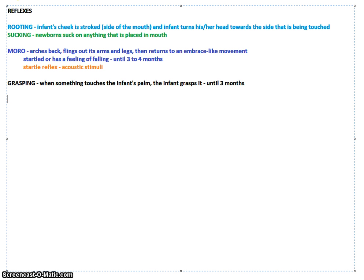Another one, the Babinski. The Babinski and the stepping reflex are both connected to the feet. The Babinski is when the sole of the foot is touched and babies spread out their toes. So it opens up the toes when the sole of the foot is touched.